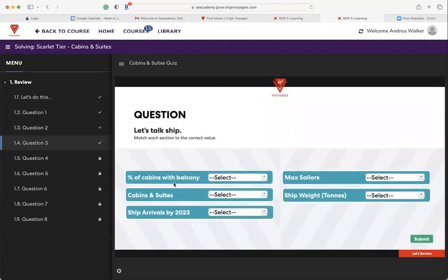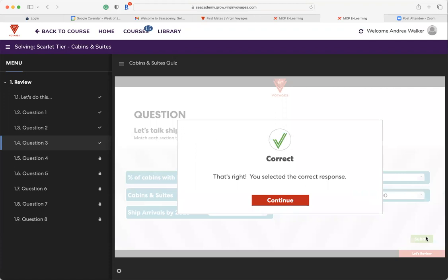All right, so blank percent of cabins with balconies. I say 86. I think it was 2770. I thought it was the 1408. I could be wrong. 1408. Okay. I'm not 100, but I think so. So there'll be 4 total ships by the end of 2023. Total max amount of sailors is the 2770. Yes. And then 110. Nice.